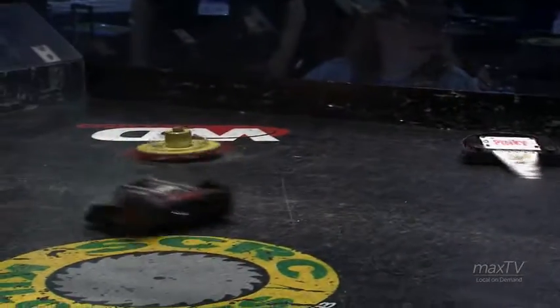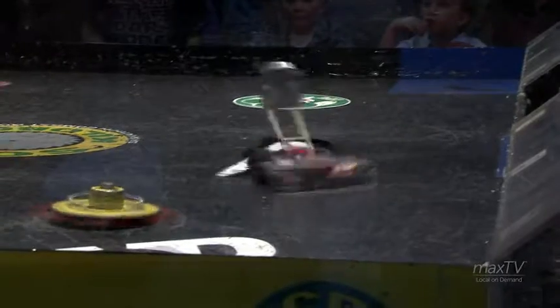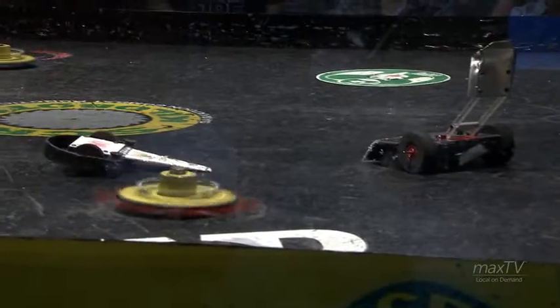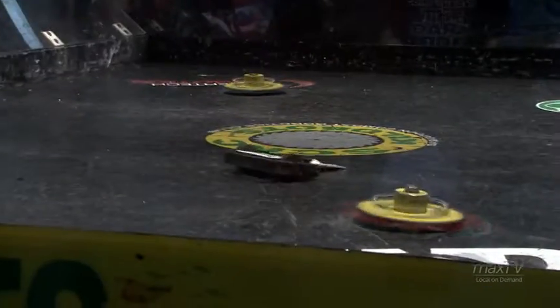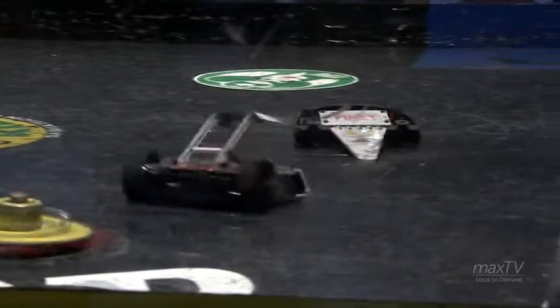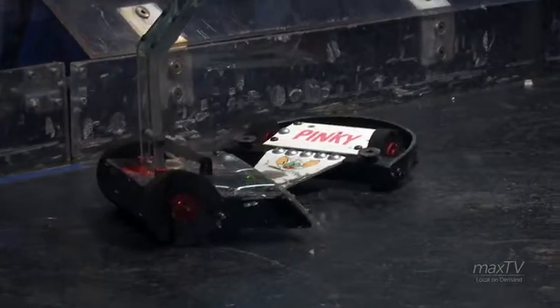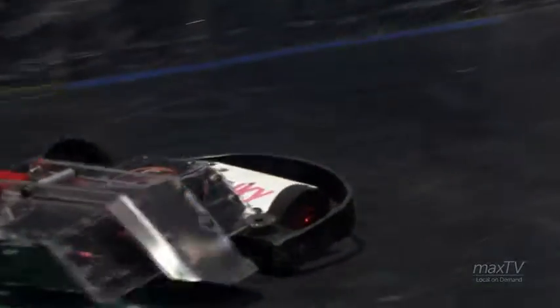Both of them in a pushing match over the one side, less than 30 seconds to go. These are very difficult robots to control, both of these new drivers, new builds. Still trying to get bearings on how to use their weapons to their finest. Just Pinky taking a slight bounce off the red hazard there, 10 seconds remaining. This is definitely going to a judge's decision at this point. 5, 4, 3, 2, 1, time's up. All right, so this is going to go to a judge's decision.